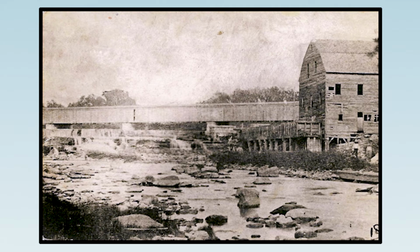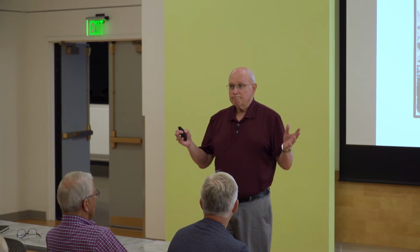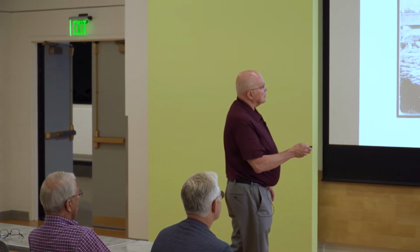Here's the falls before they brought them down to a narrow gap that's there today. But those falls supplied the power. And do you remember this? Do you remember ahead of the falls in Falls Park, I'm going to say 60 years ago, there were rock culverts that went through the park alongside the stream. And those were the mill races that were built out of rock to bring the water in to operate the mill.